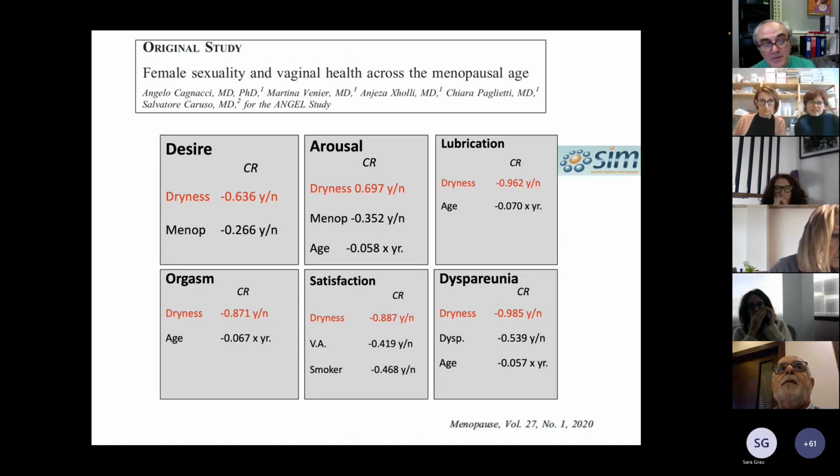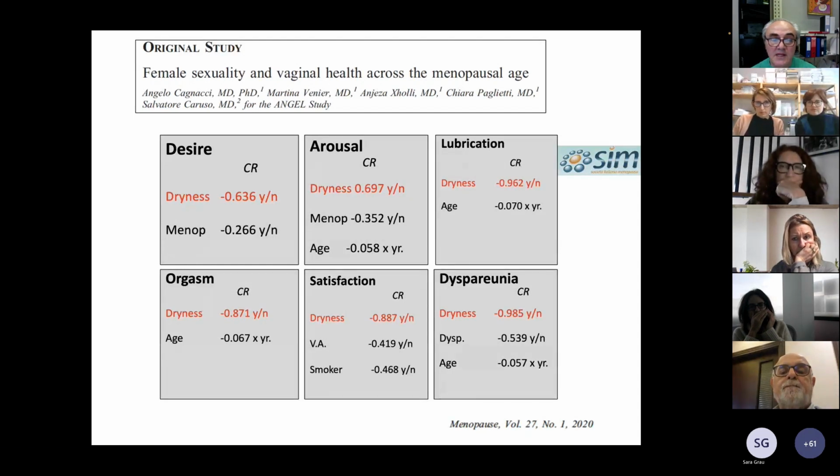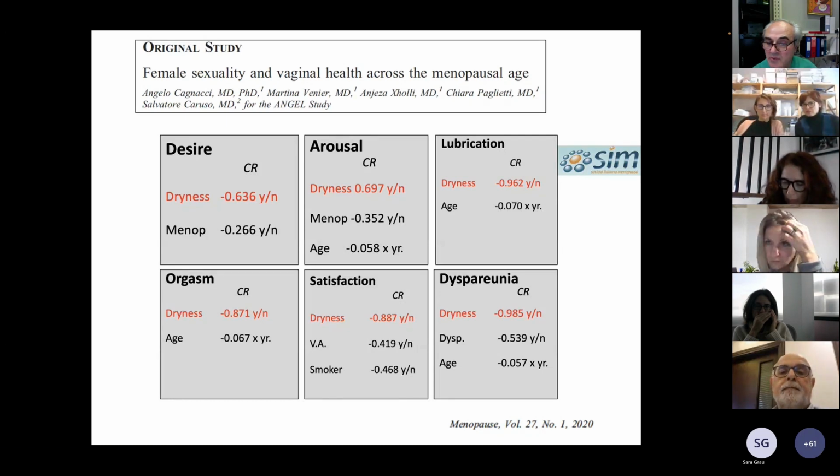on the ANGEL study performed in perimenopausal women, so women in the menopausal transition, we saw that vaginal dryness was the most important component of vaginal atrophy that impacts female sexuality. This is the Female Sexual Function Index with all the items within that scale. You see the desire, arousal, lubrication, orgasm, satisfaction, dyspareunia.